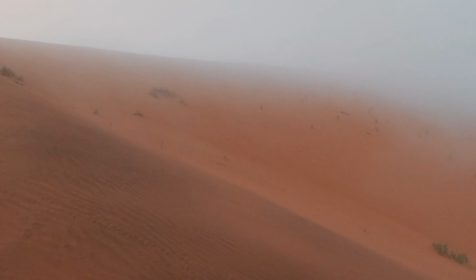Almost there. Can't really see the peak behind. It's actually kind of nice that you can't see the peak because it doesn't give you an idea of how far you got to go, so you just keep trucking on.